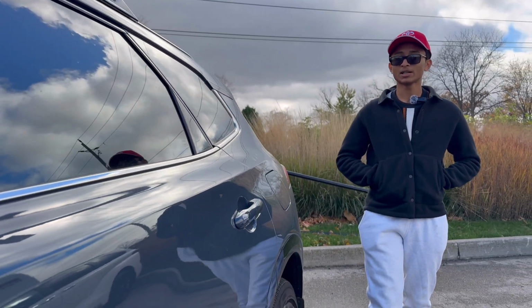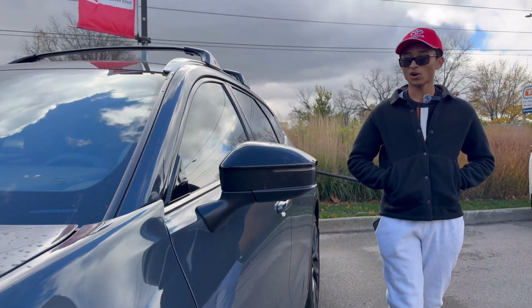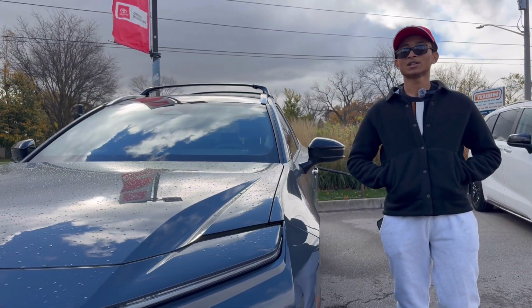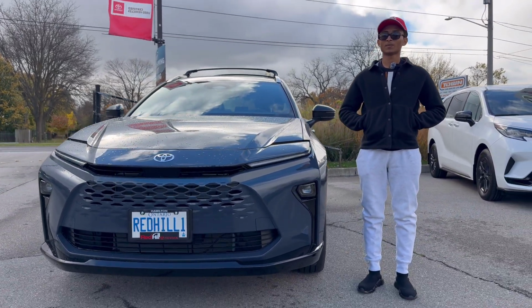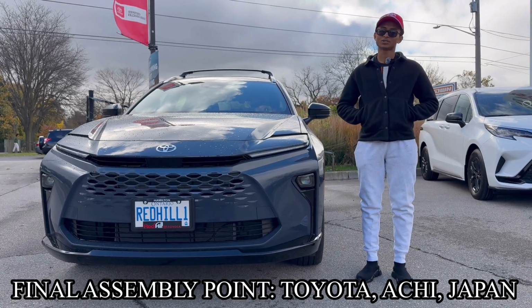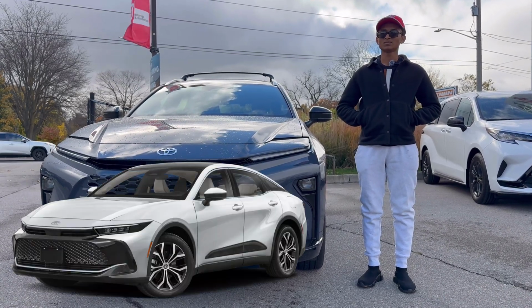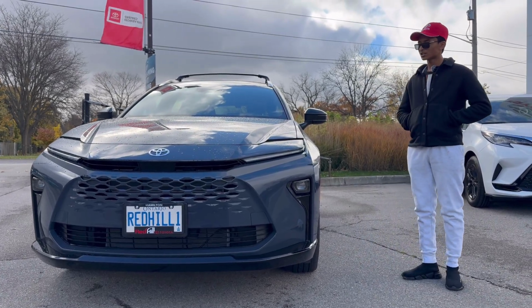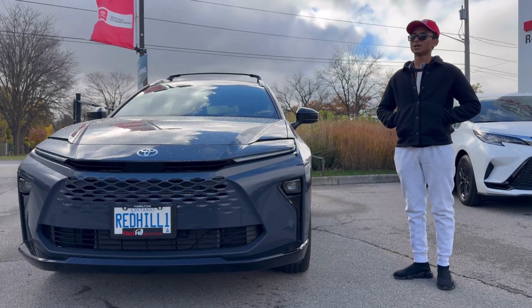Today I'm here at Red Hill Toyota and Sam is providing me with the all new 2025 Toyota Crown Signia, the second model of the Toyota Crown that is here in North America for selling and driving on these Canadian roads. The first Crown was obviously the one that looks like a crossover, like a jacked up hatchback, but finally we have one that looks like an actual SUV, but a wagon, just a little bigger.